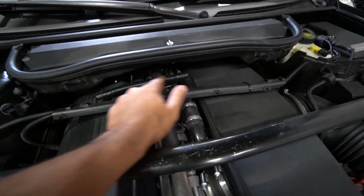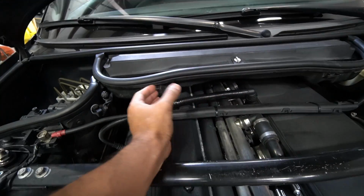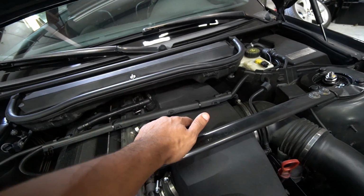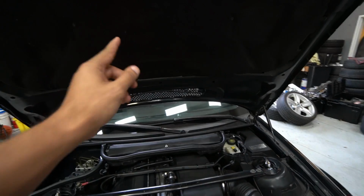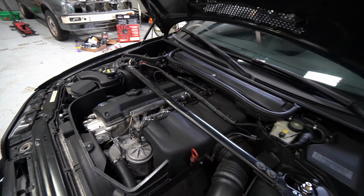Originally I thought PCV system or oil separator system, crankcase ventilation system, whatever you want to call it, where pressure is released this way in the form of oil vapor, also known as blow-by, gets recirculated into the intake manifolds, gets burned off, and if you have a lot of that, you'll see smoke coming from the back. And believe it or not, NA engines like the S54 can also produce blow-by.